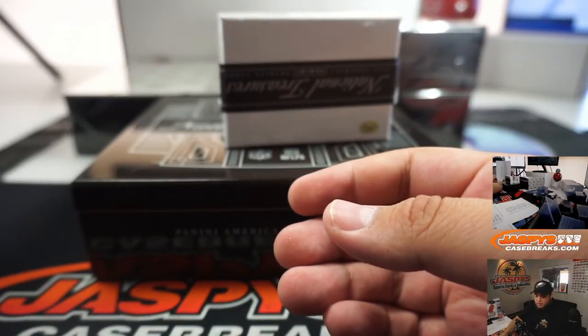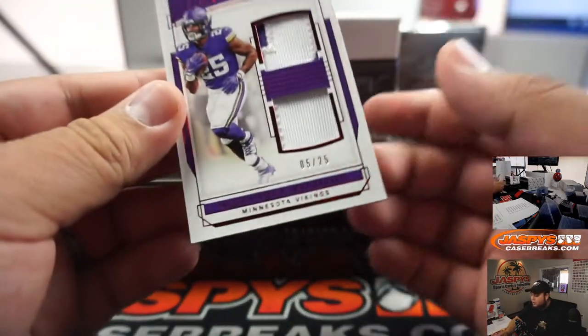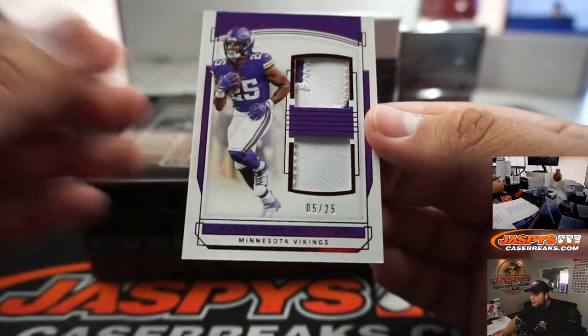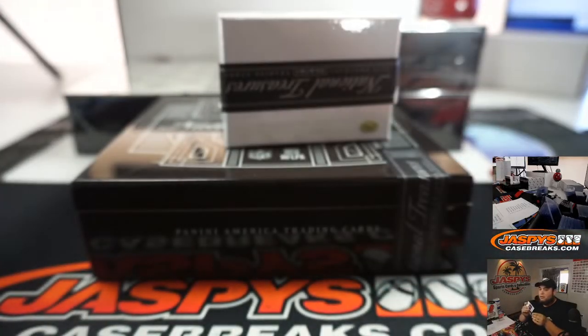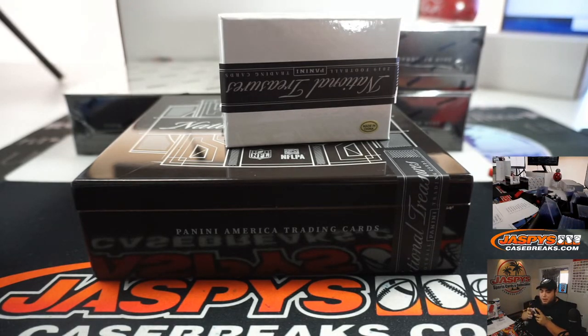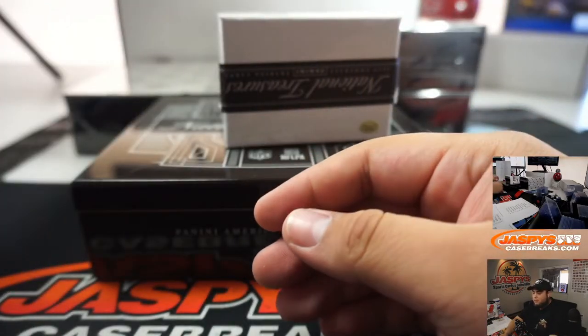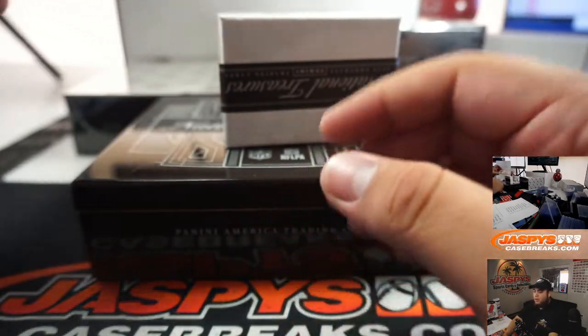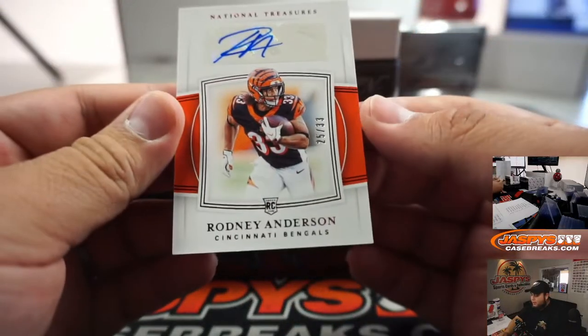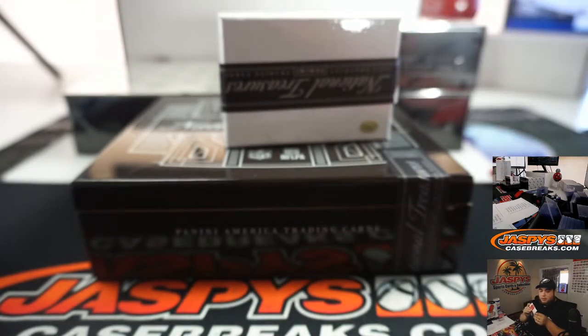Giants. Alright. Got a patch. Alexander Mattison, 5 out of 25, Minnesota Vikings. Steve Locke. And we got a Rodney Anderson, 25 out of 33 for the Cincinnati Bengals.